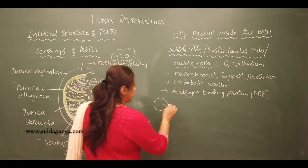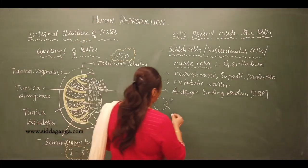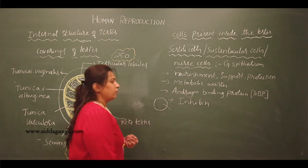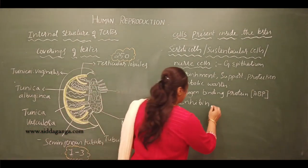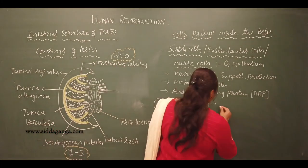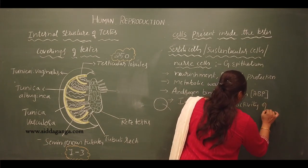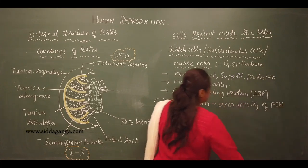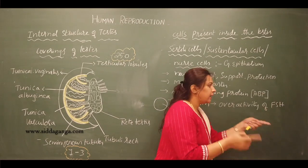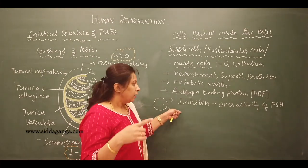Apart from ABP, Sertoli cells will also release one more important hormone that is called inhibin. This inhibin hormone is released by the Sertoli cells to check the overactivity of FSH. It will suppress the synthesis and the secretion of follicle stimulating hormone, so thereby it regulates the spermatogenesis process. This is because the spermatogenesis process is influenced by which hormone?